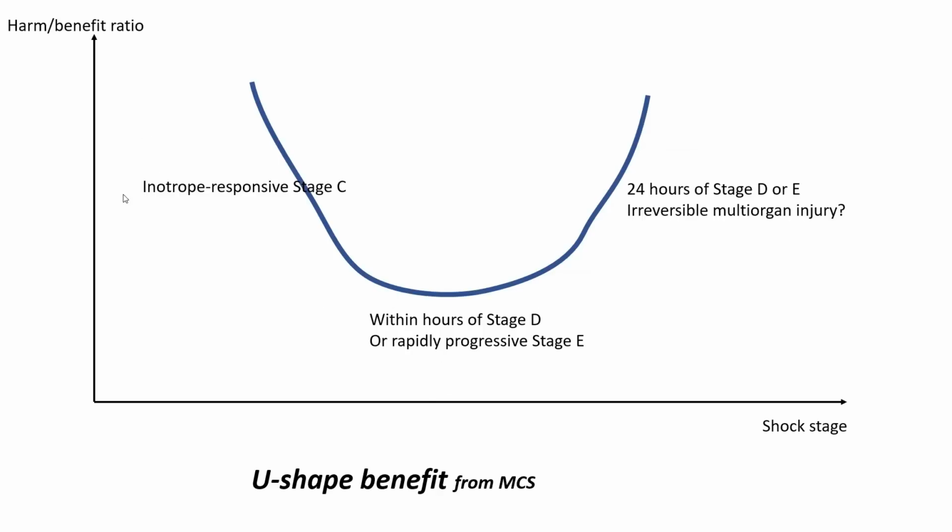So if you're in a very early stage of shock and responsive to inotrope, you're probably more hurt than you benefit from mechanical circulatory support. Conversely, if you're in advanced stage D or E, or if you've been in stage D and you haven't escalated quickly enough and you're seeing the patient 24 hours later after the patient has been on high-dose inopressors for 24 hours, you're already late. You already have multi-organ injury for 24 hours. Those patients are unlikely to benefit. In light of their very high mortality, they are unlikely to benefit from MCS. Whatever you do for them, their mortality is very high.